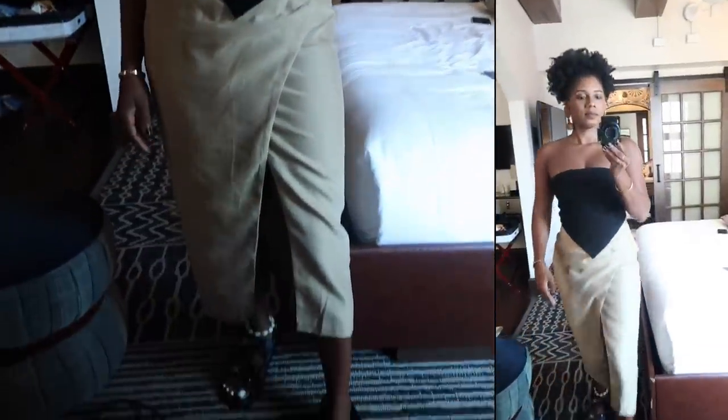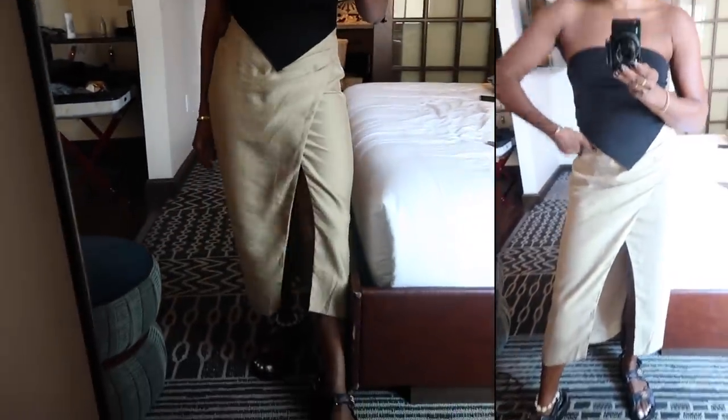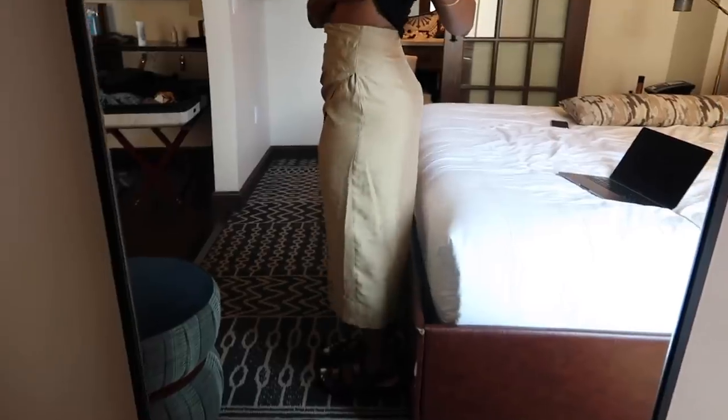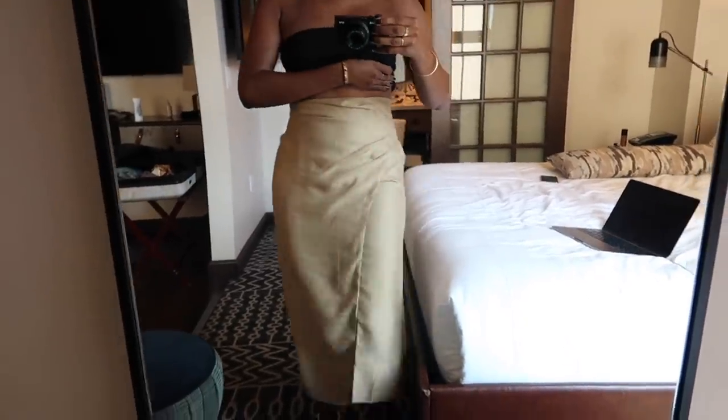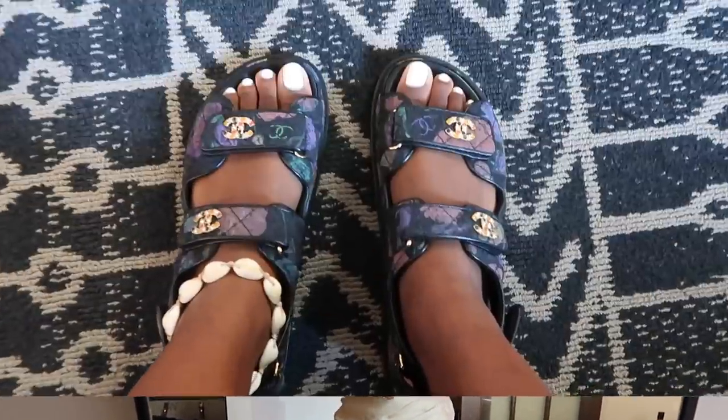This skirt is a high-waisted pencil skirt from ASOS. They actually sent this over. It's in this beautiful beigey, kind of champagne nudie color. It has a little slit in the front. It's very high-waisted, which is nice. It really sucks you in, gives you a nice shape. Hopefully, if this is still available, I'll link it down below. There is a front slit for the shoe.